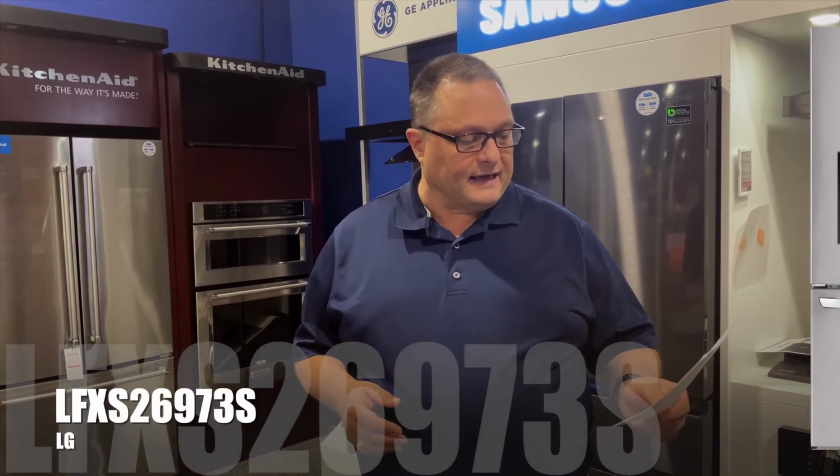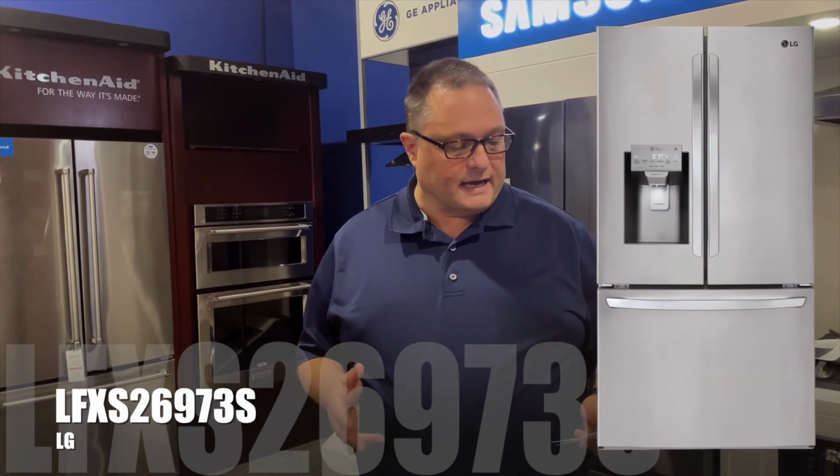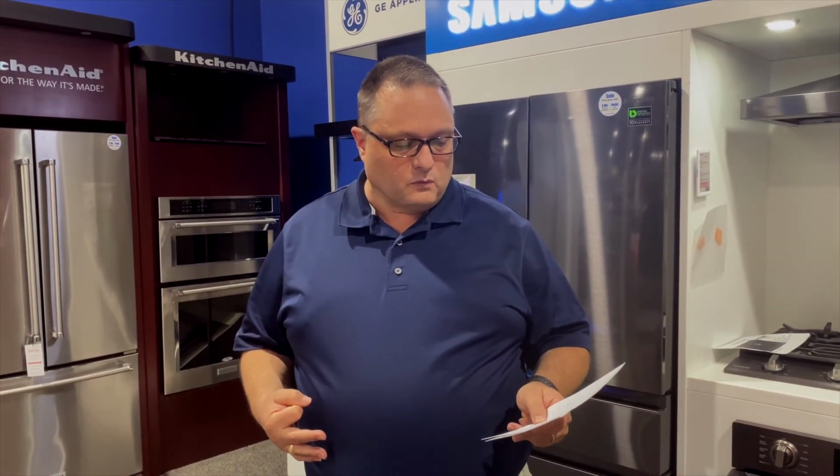Next, we have the LG LFXS26973S, $21.99. Again, their base model, but their base model is a little higher featured. What I like about LG is they typically have a better dependability rating in, like, my favorite magazine, Consumer Reports. But their price on that one is $21.99.